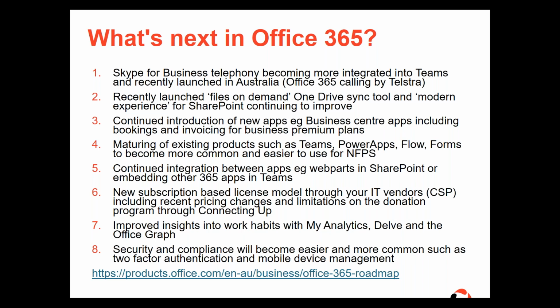And the other thing that these things are doing is integrating better. So I know SharePoint is constantly having new web parts where you can display some of this other content, whether it's Power BI, in SharePoint. And likewise with Teams, is getting more and more options to embed Power BI graphs and Power Apps and those sort of things within your teams.